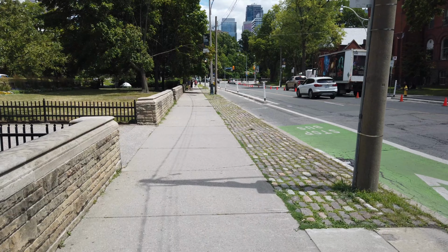And I'm going to be making my way through the campus, cutting through Queen's Park, and heading over to Yonge Street, and then I'll be heading south on Yonge to Carlton, and then I'll make my way east on Carlton, and I'll be ending the video at the Maple Leaf Gardens Loblaws grocery store.